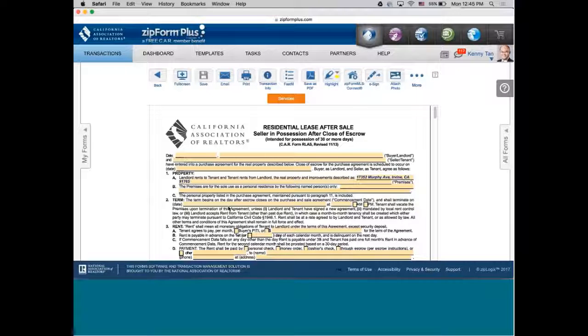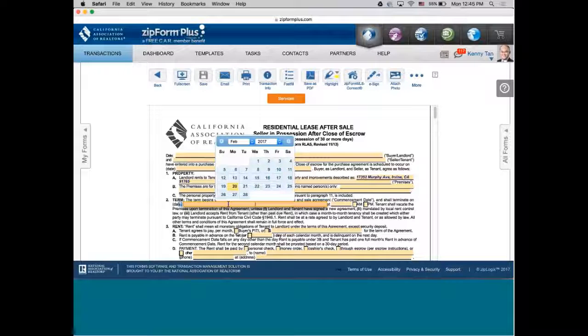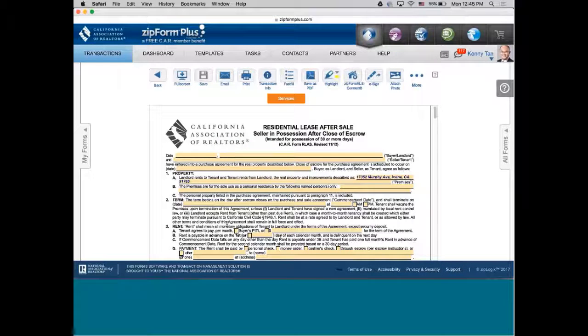The term begins on the day after escrow closes on the purchase and sale agreement. This is very similar to the form that we had earlier, the buyer interim occupancy. So you specify the commencement date, which is one day. Actually, it can commence on the same day as the escrow closing date, right? Okay, we make it commence the same date as the escrow closing date.